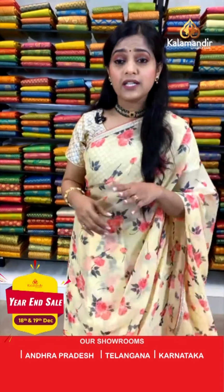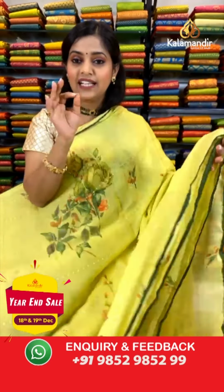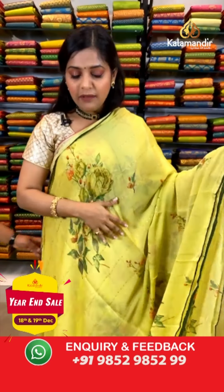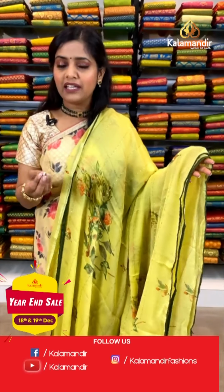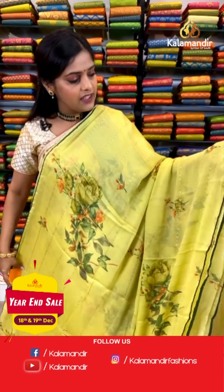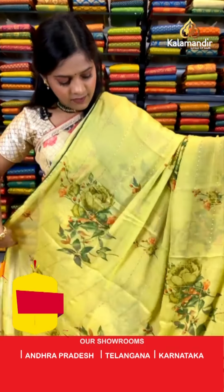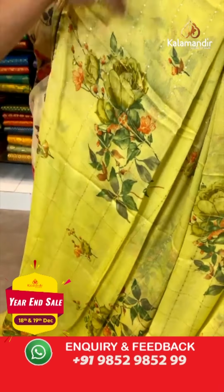9852985299. So I hope my viewers are enjoying the show, because these sarees are absolutely gorgeous, lightweight. Also, you can pull this saree off for any parties or functions also, as it is a very trendy collection. Now look at this color that I'm holding on to, another bit of a unique color, that is fluorescent greenish color here. Floral work on the entire body.